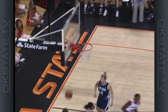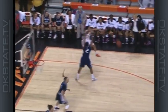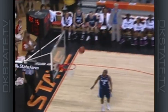Liz Donohoe will try to regain the lead for Oklahoma State. 3-pointer left side. It's up. It's good. And a head fake by Tiffany Baez. Now into the paint, Donohoe just beyond the free throw line, pulls up with a jumper and got it. San Diego hit their first shot. They're 0 for 3 so far.